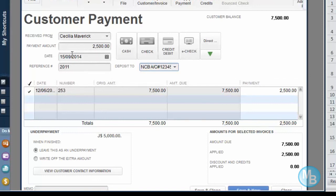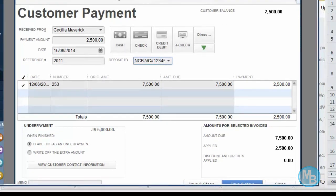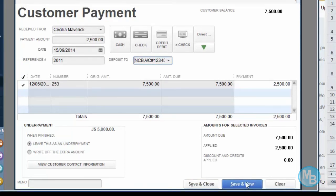And our next move is to select save and new. Basically, the system is saying that there is an underpayment of $5,000. We leave this as an underpayment. You can make a note: student will pay balance October 25th. And we select save and new.